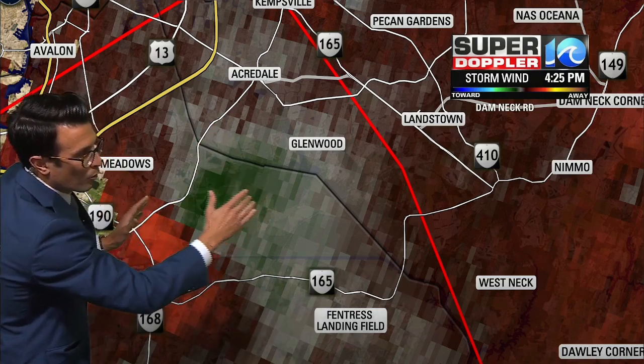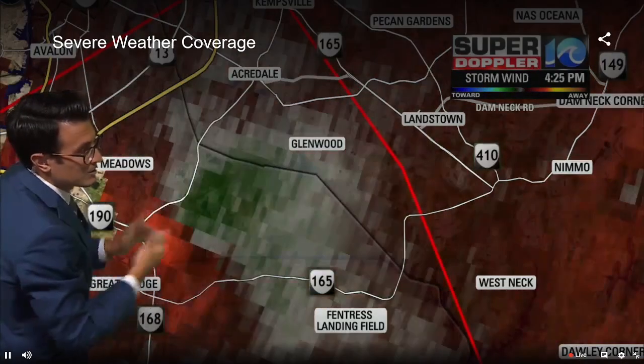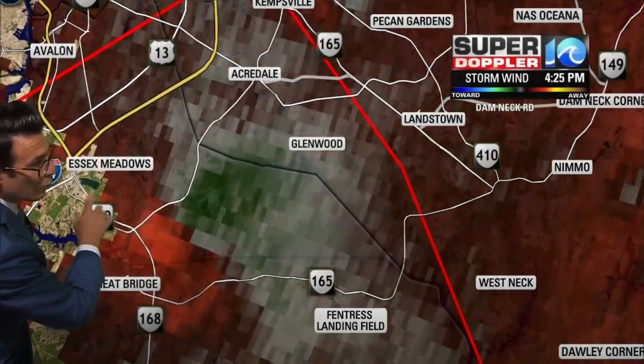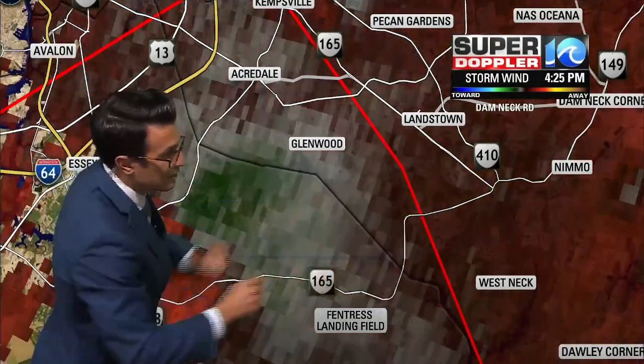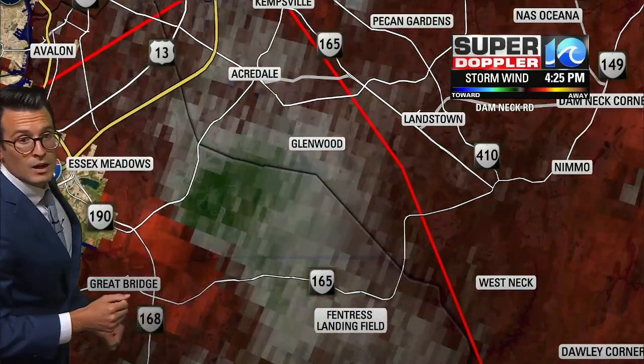So it's that little corridor, and in between there could be some further strengthening, Ricky, because it kind of opens up a little bit. It gets out of some of the buildings that are down towards the Battlefield area and parts of the Greenbrier area. So a little bit of strengthening could be possible, as it likely heads more so on an easterly track here, which would put Glenwood coming up next in that area.